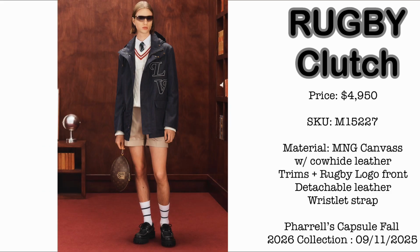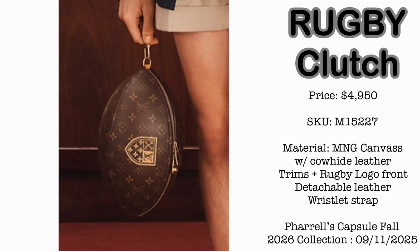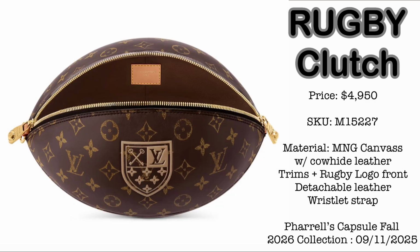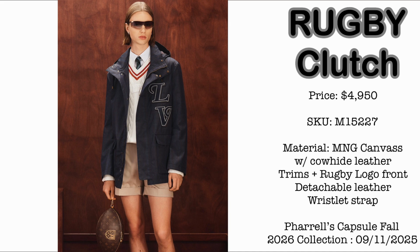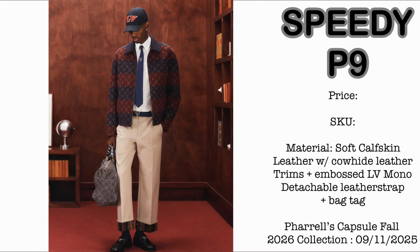Thank you guys! Alright, so next on the collection, another look for the rugby clutch that has the same price of 4,950. Love the styling of this one, love the jacket. So this is the close-up look on how in many ways that you could wear the rugby clutch. So this is the interior fabric lining made of monogram canvas, and in front of course it has the rugby logo. Next guys, we have the Speedy P9.